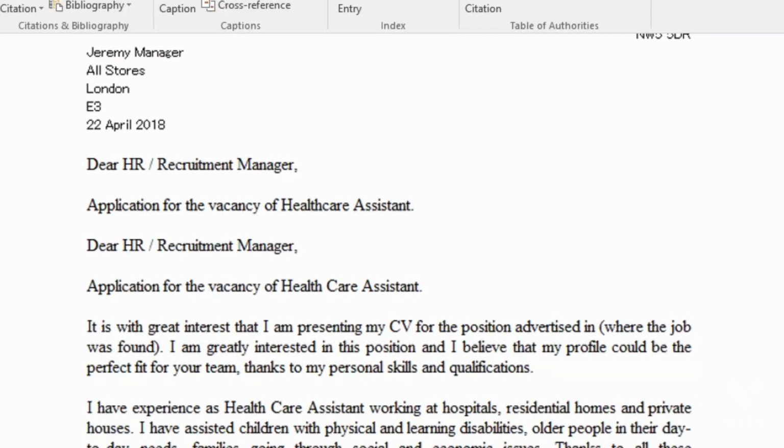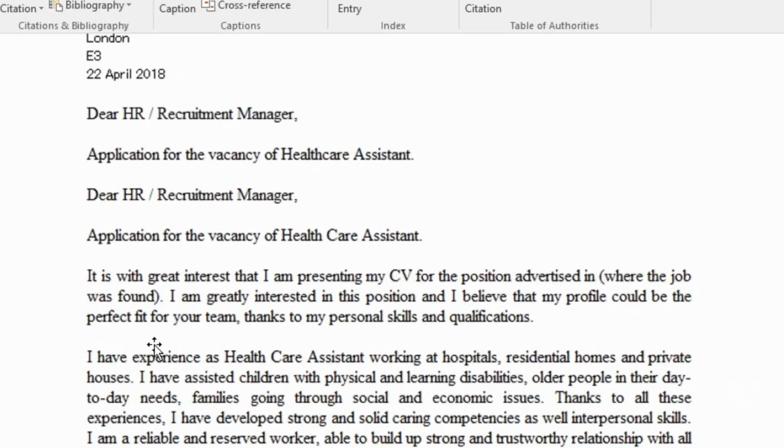Then write the title of your letter, what your letter is all about. So here it says application for the vacancy of healthcare assistant. I think this is a good title for this role. This cannot go alone without a CV, because when you say you are presenting your CV and you don't have a CV, what are you presenting? So this should always go with your CV. It is with great interest that I'm presenting my CV for the position advertised. You can now write where you found the job, whether on the job website or wherever. Write it in here. Then you say, I am greatly interested in this position, and I believe that my profile could be the perfect fit for your team, thanks to my personal skills and qualifications.